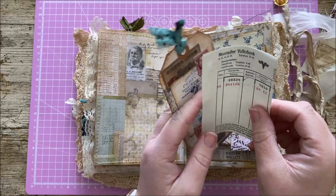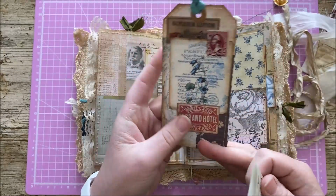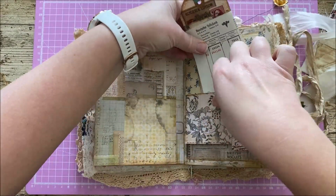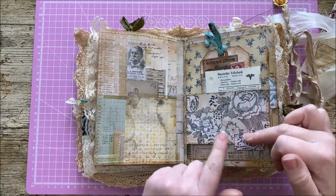Then this is some more genuine ephemera. That's a receipt, and then stamps on here and a tag. Let's put those back in there. And then this flips up. Oh, we got another pocket in the front. Oh, that is cool. I like that.